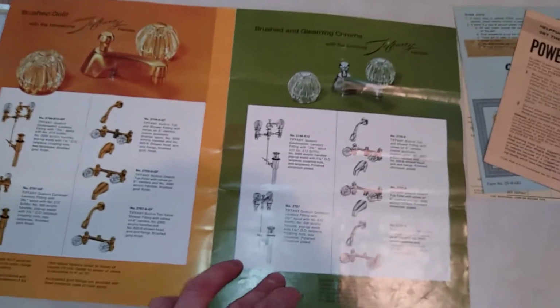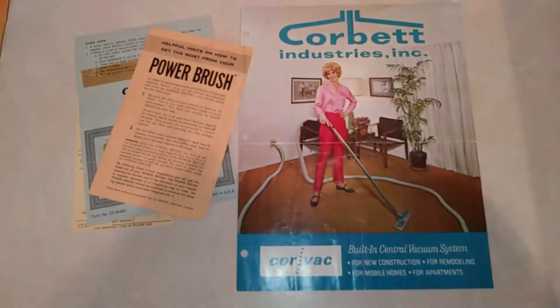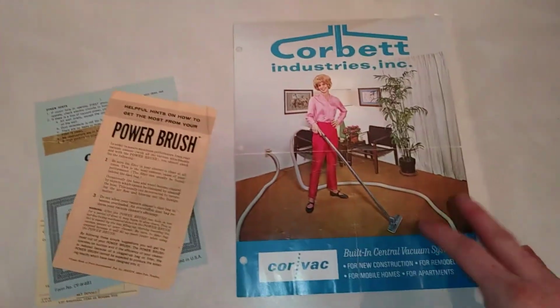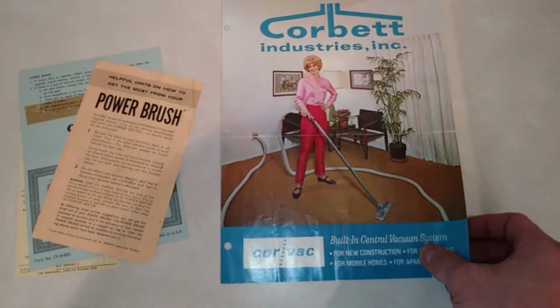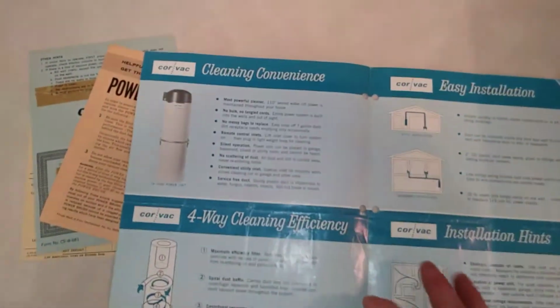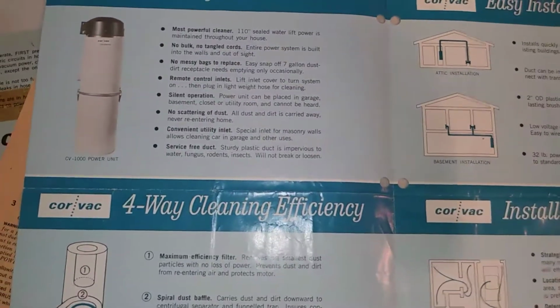Look at that. If she had bought the chrome ones instead of the gold ones, maybe we could keep them. But anyway, she kept the brochure for the central vacuum. And before seeing this house, I had never heard of Corbett Industries or Corvac. I was trying to figure out what kind of inlets these were just from the real estate listing photos, and I can't find anything on the internet about them, but this brochure is kind of neat.